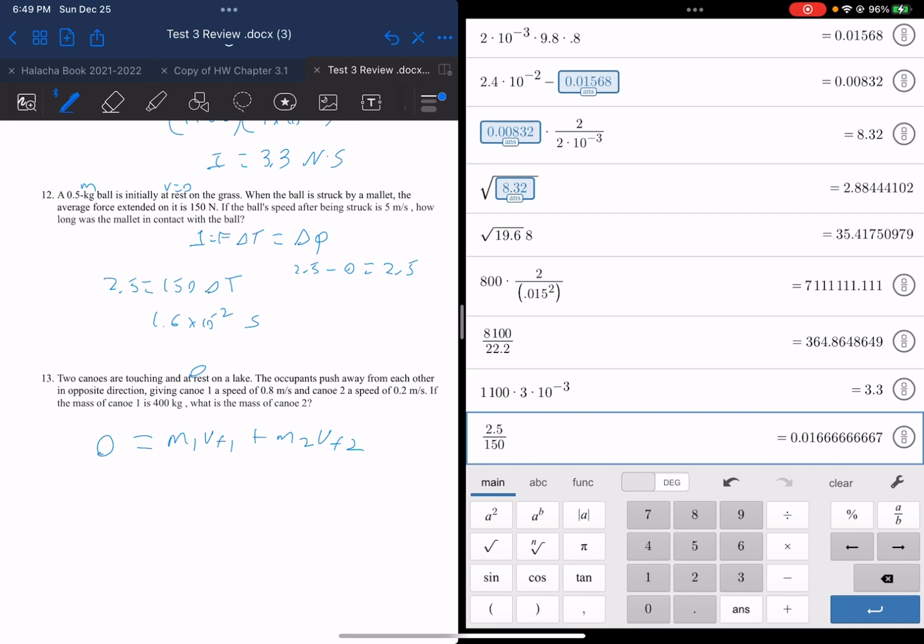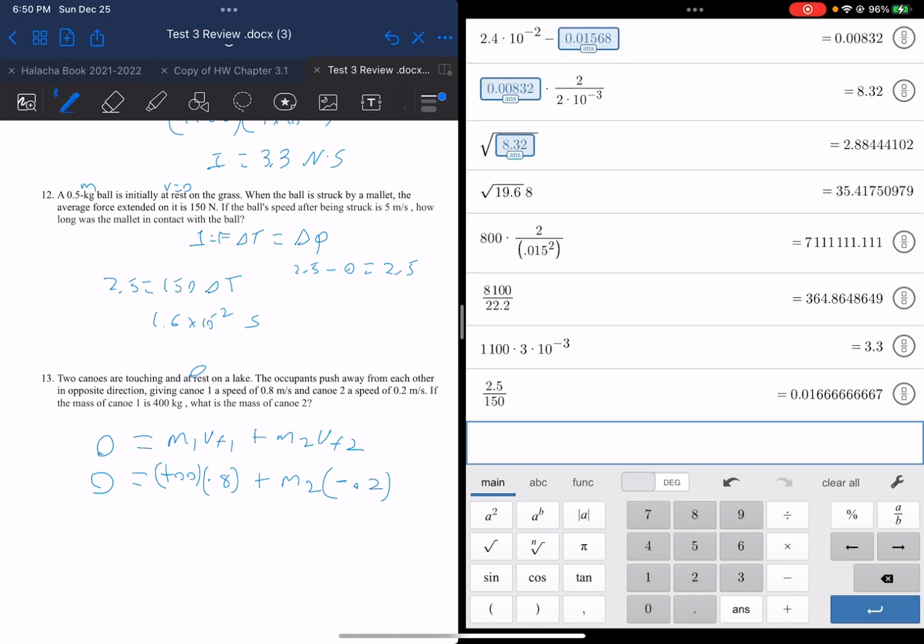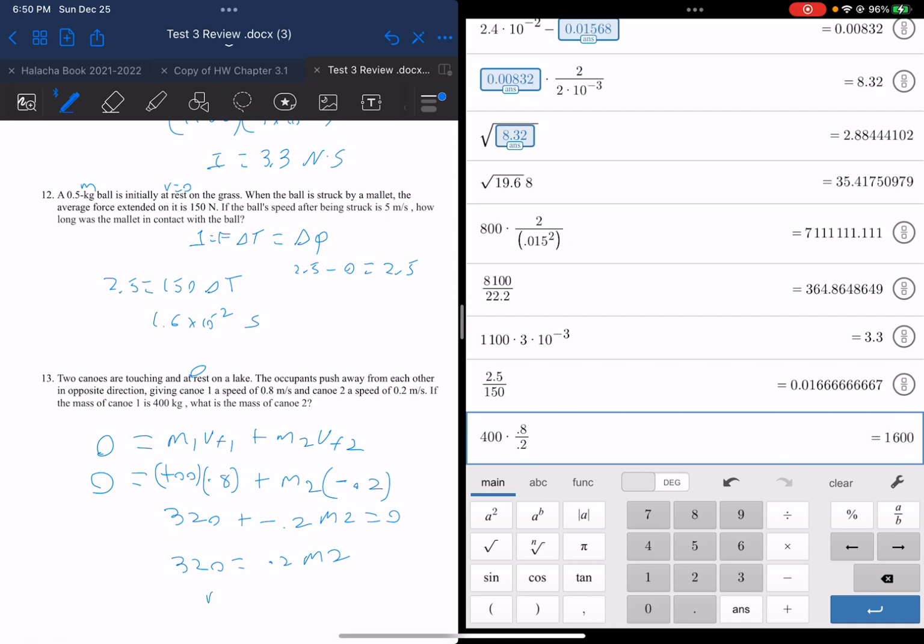We are going to arbitrarily decide that canoe 1 is moving in the positive direction, which means that we have the mass of canoe 1 times its final velocity, which is 400 times positive 0.8, plus M2 times negative 2, and all of this equals 0. Then all we need to do is solve for M2. 400 times 0.8 is 320. 320 plus negative 2 M2 equals 0, which means that 320 equals 2 M2. Divide both sides by 2, and we get the mass of canoe 2 is 1,600 kilograms. Again, this answer makes sense.